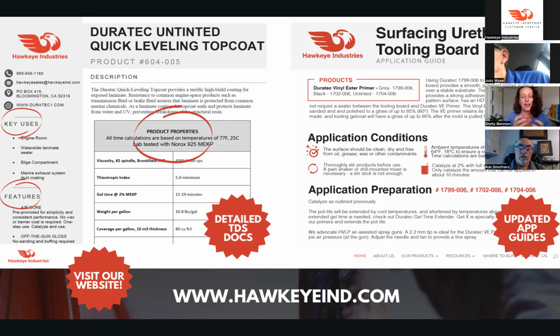So we've tried to give you everything you might want to know about this product or about these products in those technical data sheets. The page on the right of your screen where it says surfacing urethane tooling board, these are application guides. So on our website, we have both technical data sheets and application guides that might work you through multiple products, and that might take you from the very start where perhaps you're sealing a plug to the very finish where you're top coating it, buffing and polishing it. And so those are all found on our website and have all been updated to try to get you the latest and the greatest information.